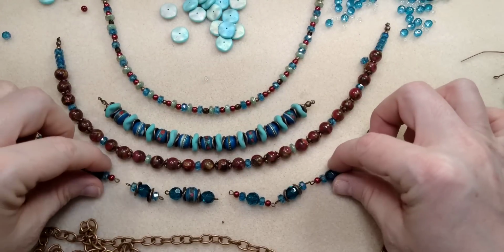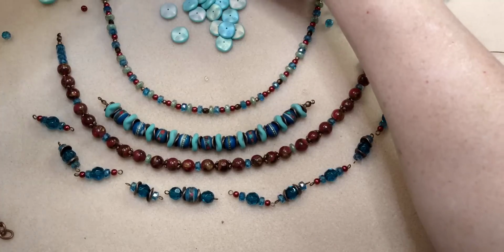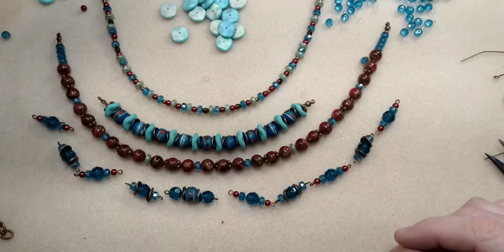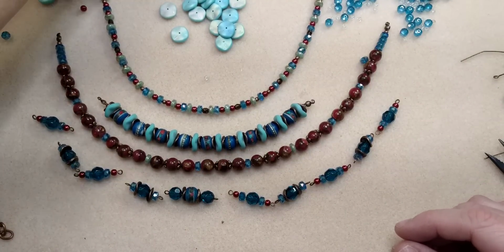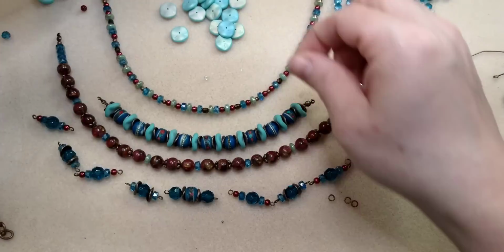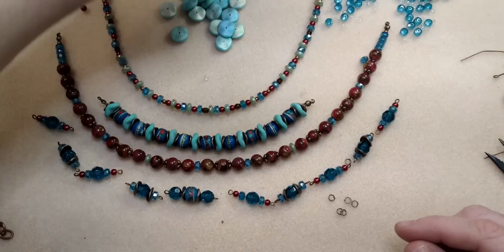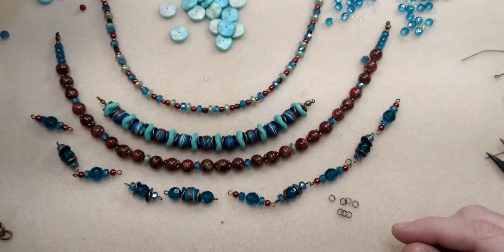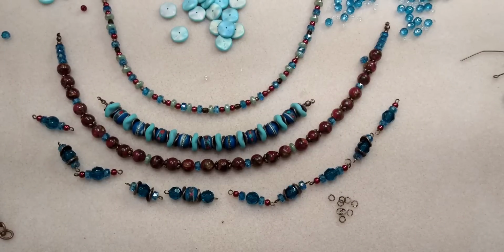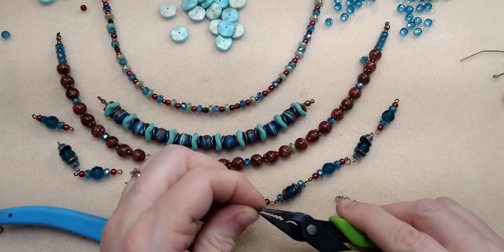All right, now I'm going to hook them together with jump rings, just because it makes things lay a little bit better and have some movement and flow a little. It's just not quite so tight and bound up. And the jump rings I'm using are very small. These are like 5 millimeter jump rings. So I think that they'll work the best for this because they're tiny. So I'm just going to hook the strand together with these jump rings right here.